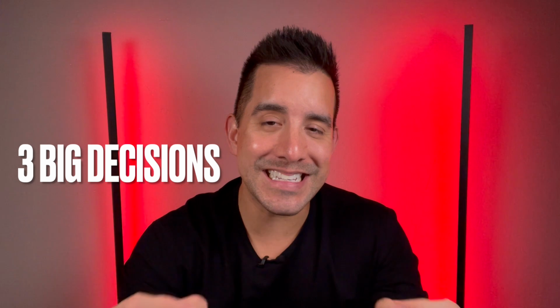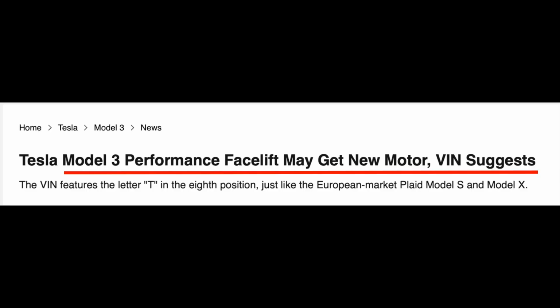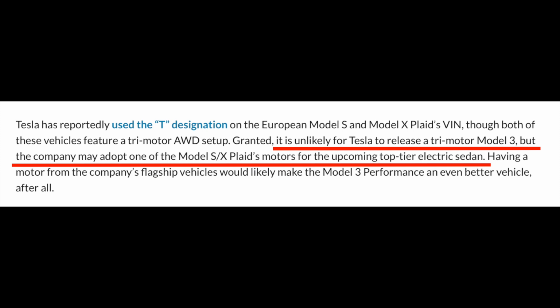You have some big decisions in the next few months as there are a lot of changes coming down the road. Point number one, the Model 3 performance is nowhere to be found on the online configurators for countries that have the Model 3 Highland. So apparently the performance Model 3 is getting a brand new Model S-like motor. This plaid motor is going to replace, if you will, one of the performance motors in your Model 3. Now that's not going to give you a Model 3 plaid, but it is going to give you even more performance. So be on the lookout for that.